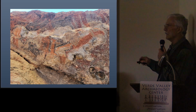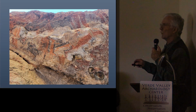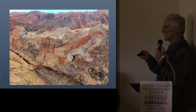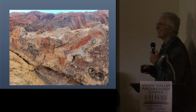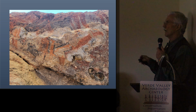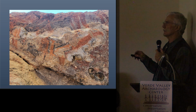But look at this. You get one deer going down, one deer going up. But what's interesting is the deer and the mountain sheep almost always have their mouths open, like this one here. It's very obvious. And usually their head's tilted slightly so you can see their horns. Again, you can just see the profusion of the rock art.